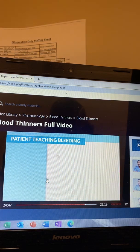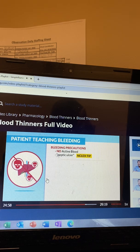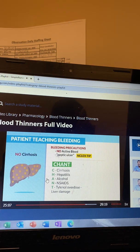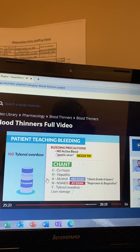Now for patient teaching, the big contraindication here, and to be honest, for any blood thinner, is key term active bleed, like a peptic ulcer or peptic ulcer disease. And we always avoid any patients with liver problems since the liver makes coagulation factors. So we use the acronym CHANT. C for cirrhosis, H for hepatitis, A for alcohol. Key term on the HESI was a client just drank 6 beers. N for NSAIDs, and the ATI loves to name naproxen and ibuprofen. And T for Tylenol overdose, leading to liver damage.